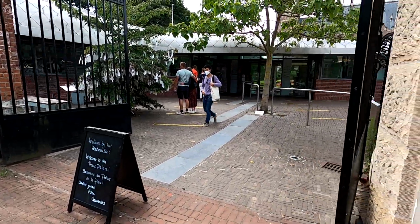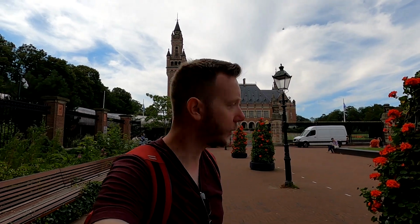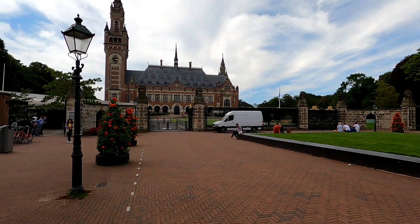There is a line, but it doesn't say anything about price or whatever. So unfortunately we cannot go in because the garden is only open to specific tours and you have to book online if you want to go for a tour. So unfortunately I wanted to show you guys the palace itself, or at least the gardens, but it's, you know, not possible. So I just only can show you the outside like earlier, and that's it.